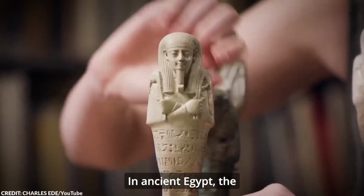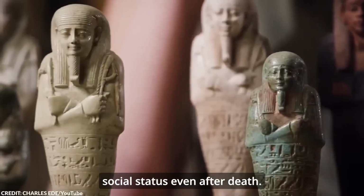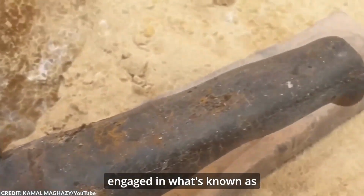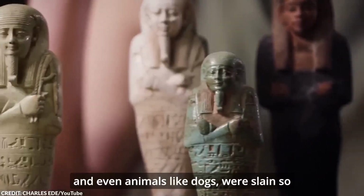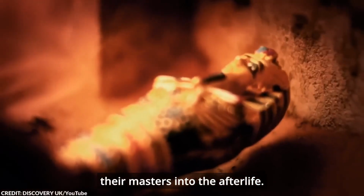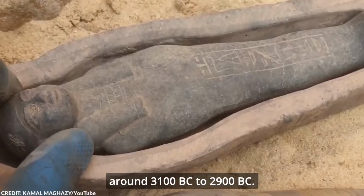In ancient Egypt, the social elite, including pharaohs, desired to maintain their lifestyle and social status even after death. To achieve this, early dynastic pharaohs engaged in what's known as retainer sacrifices. This meant that servants, along with harem members, minor palace officials, and even animals like dogs, were slain so that they could accompany their masters into the afterlife. This practice was most prevalent during the First Dynasty, around 3100 BC to 2900 BC.